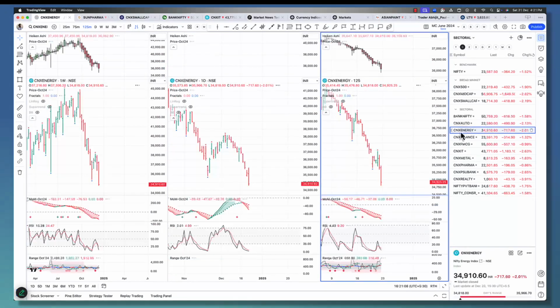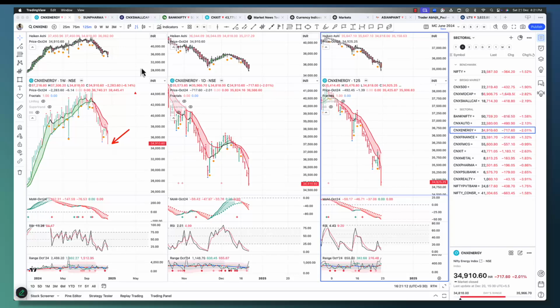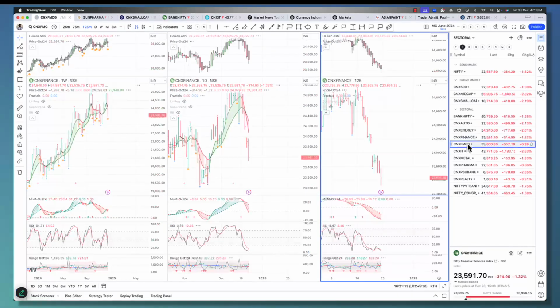Energy, nothing much actually. Again, a very, very weak close, pretty decent negative Heiken. I don't see any divergences kicking in whatsoever. Avoid.